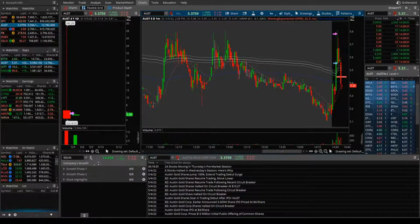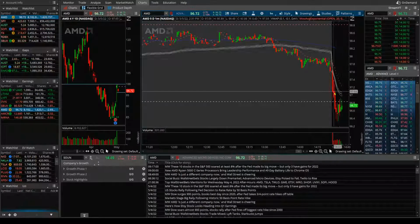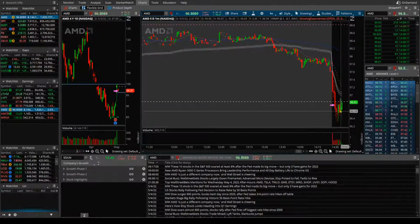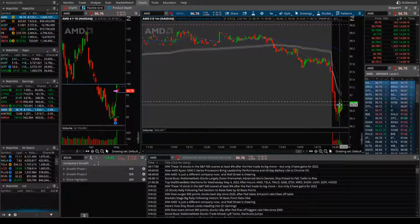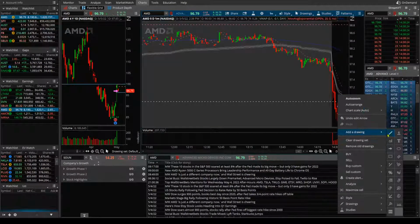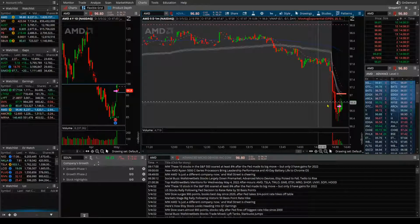AMD short 9670s, close to 9670s. This might be a bit early, but my stop is over the break of 97, around this area here. That's a mental stop at the moment. I can hold off on this. That's the mental stop. I needed to close above the 97 level. That's the whole idea, basically.